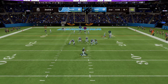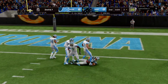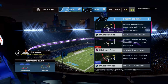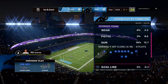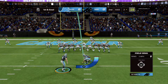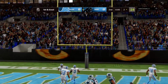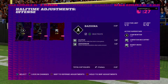From the 16, Newton. Over the middle, and there's a diving catch. Now whistles and a timeout with 3 seconds left in the first half. And his kick is right there. It's good. That'll do it for the end of the second quarter.